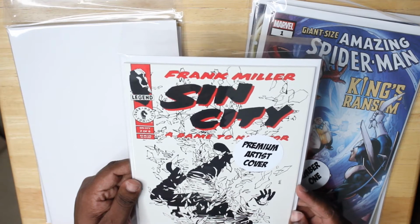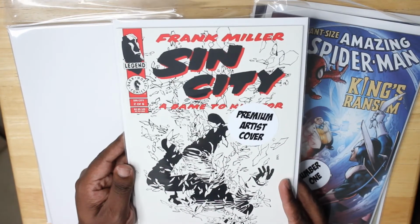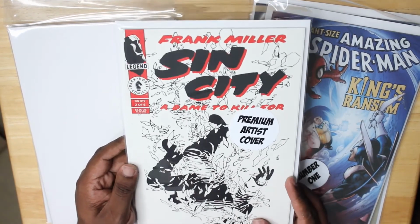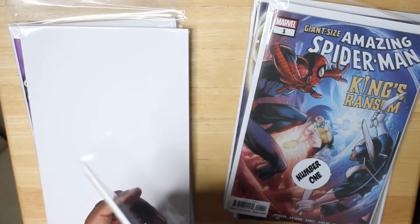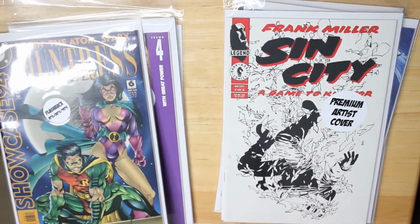Our premium artist cover for the week. This is Sin City, A Dame to Kill For, issue number 2 out of 6. And of course, this is done by Frank Miller. Frank Miller is probably as premium artists get these days. Super dope from Dark Horse Comics. And what else we got?